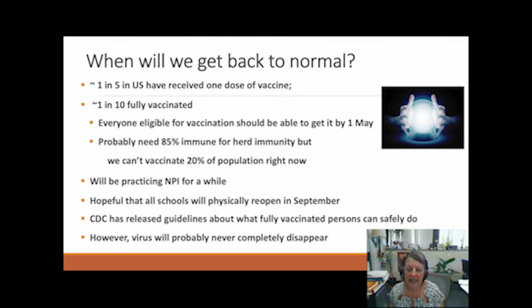But it is the case that the virus will probably never completely disappear. It will probably always be around, just like flu and many other respiratory viruses are. And we're going to have to learn to live with it. So that's a quick overview of what's happened in the last year with regards to the virus.